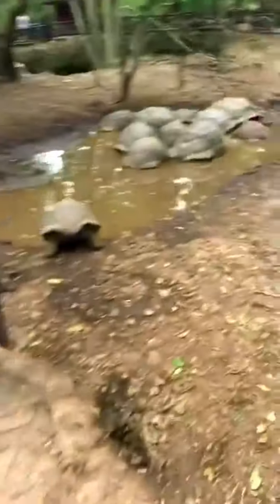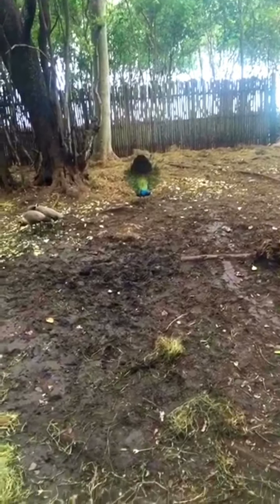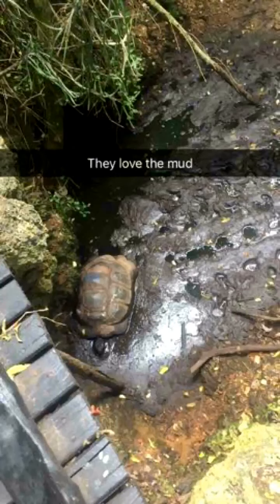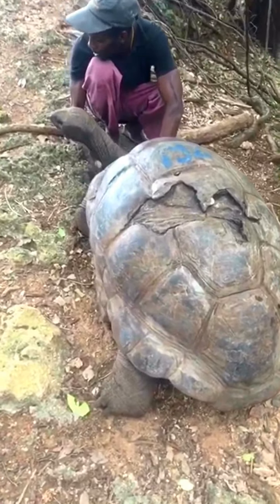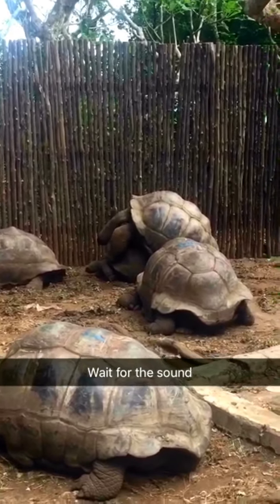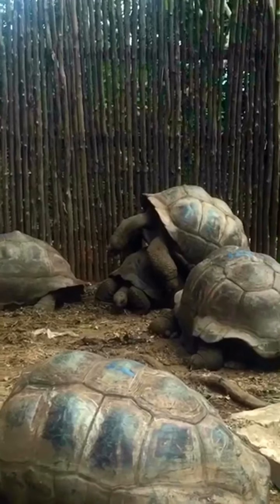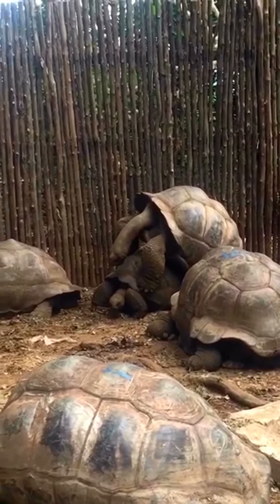Look at how many there are. Like over here, over here. This one is 192 years old, and some trees fell on it. That's why it has the damage on its shell. And bird, sometimes crow bird easy to attack, or problem like that.